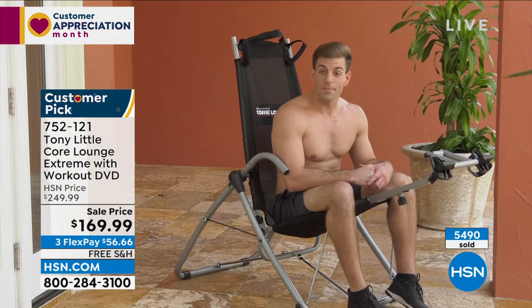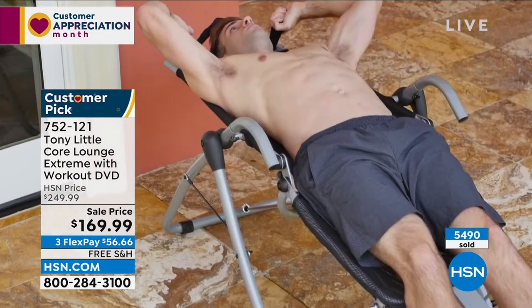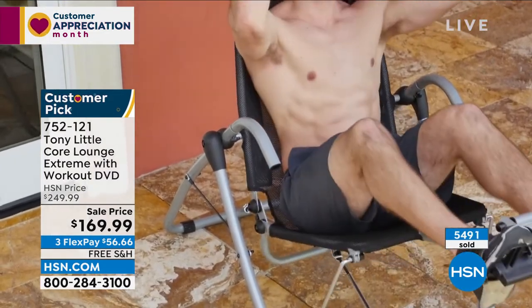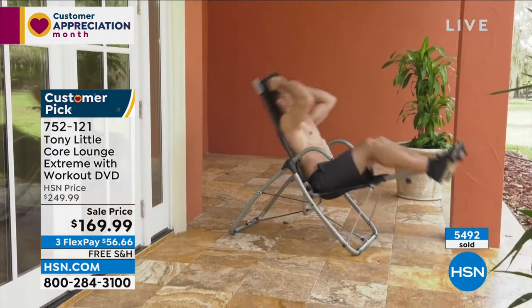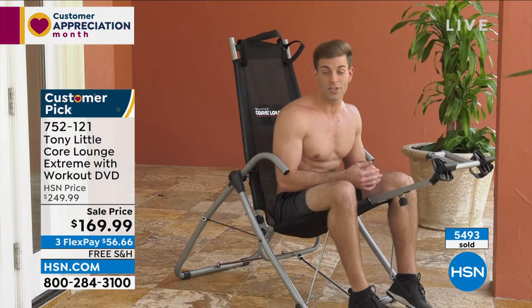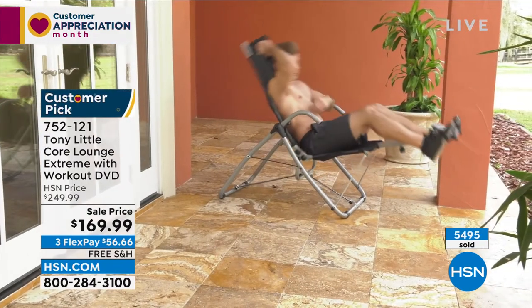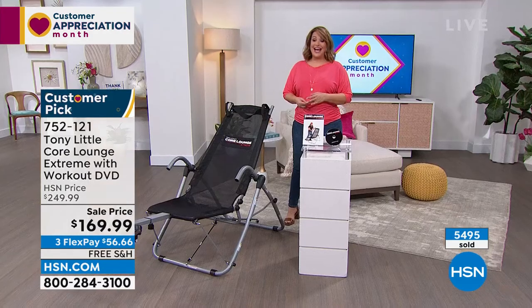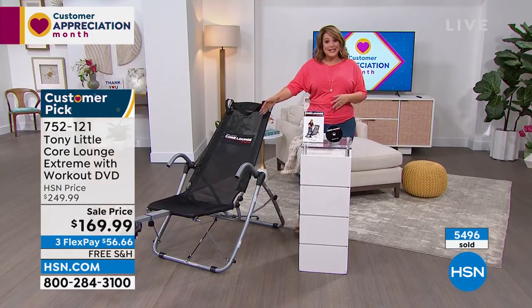I've been a personal trainer for the past 8 years, and today I got to try out Tony Little's Core Lounge Xtreme. Whether you're a beginner, intermediate, or advanced when it comes to abdominal workouts, you can hit full range of motion of your abdominals and stretch your lower back, and it's a chair. At the end of the day, you can lay back and watch TV. Yeah, you can watch TV. You sit and you get fit, right?